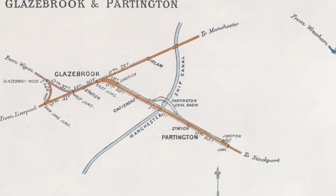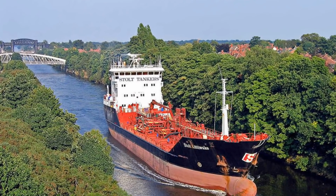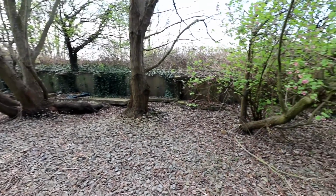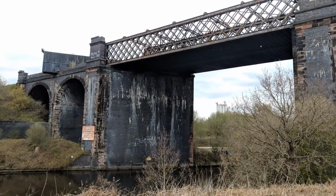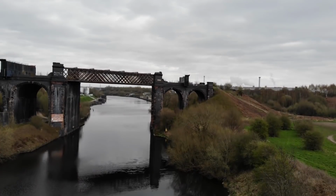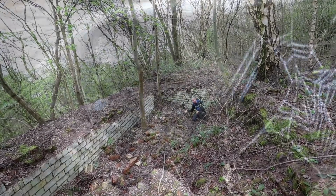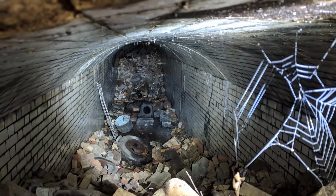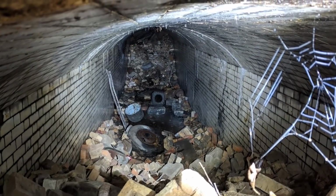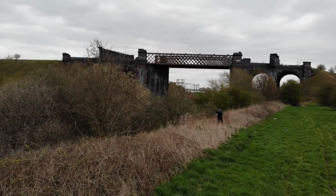It was part of the Cheshire Lines Committee, opening in 1873 and temporarily closing in 1879 to make way for the Manchester Ship Canal. Both stations were re-sited very close to their original location but raised some metres in order to account for the Cadishead Viaduct and subsequent ships. Partington even gave us a little treat in the form of a hidden underpass. A real urban explore here, and well worth your time if you are local to Manchester.